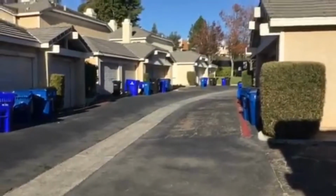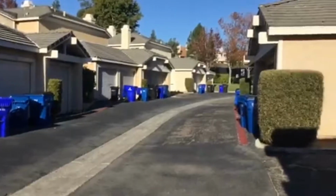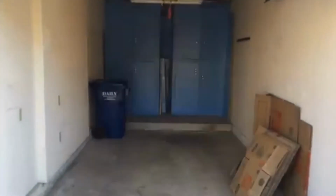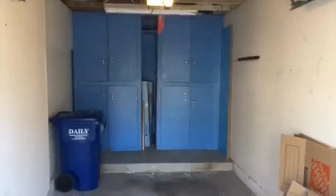All right, here we are in Carmel Valley here within the Groves community. I wanted to start off, we're looking at 3684. I wanted to start off with the garage here. This is a one-car garage featuring some good storage space here, as you can see. And we will go ahead and move on to the unit itself. We've got trash day today, hence all the cans.